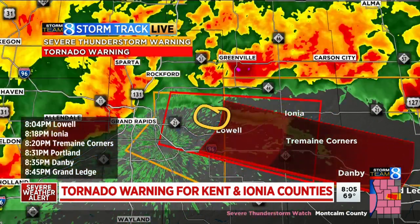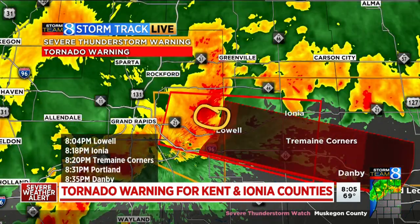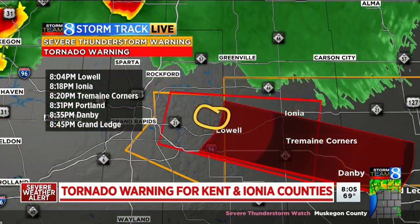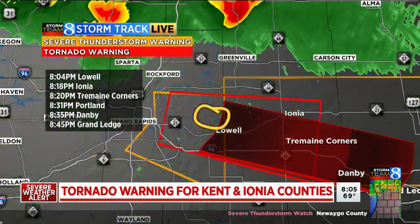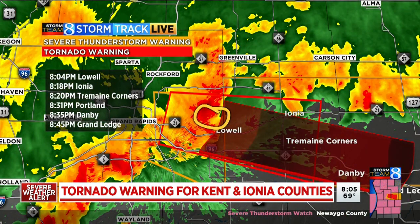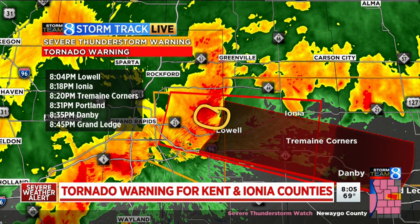Even without the tornado situation, this storm has consistently produced wind gusts to around 50 miles an hour, and that has downed trees. Earlier we had storms that produced hail up to golf ball size. So this storm has multiple threats, though the leading threat with this is the possibility of a brief tornado touchdown.